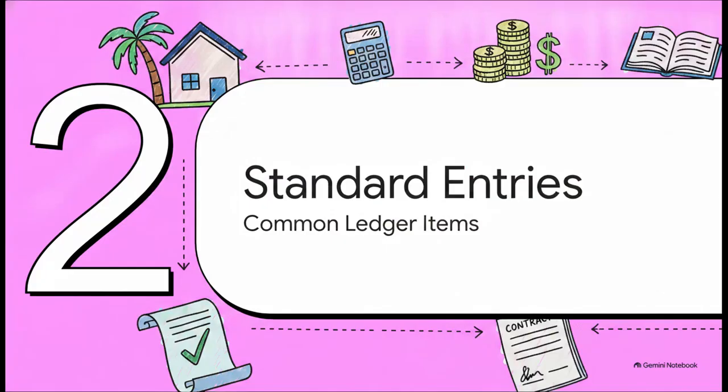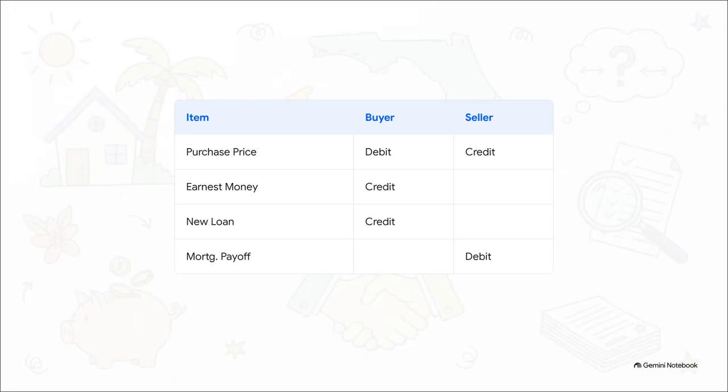Moving right along to Section 2, Standard Closing Statement Entries. Let's map these standard entries out. Notice how the purchase price hits both sides. It's a debit to the buyer because they owe the money and a credit to the seller who's receiving it. But take a look at a new loan and the seller's mortgage payoff. A new loan reduces the cash the buyer actually has to bring to the table, making it strictly a credit to the buyer. On the flip side, paying off the seller's old mortgage, well, that drains their take-home profit, making it strictly a debit to the seller.